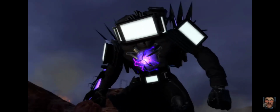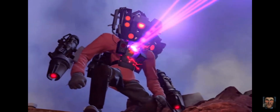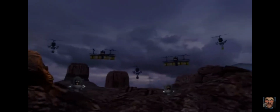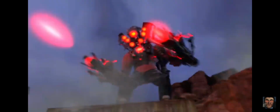Anyway, so then Titan TV Man gives Titan Speaker Man some energy, and usually we'd think he'd explode, but actually just that much is enough to give him some power too. So yeah, just a little bit more can actually give him more power.